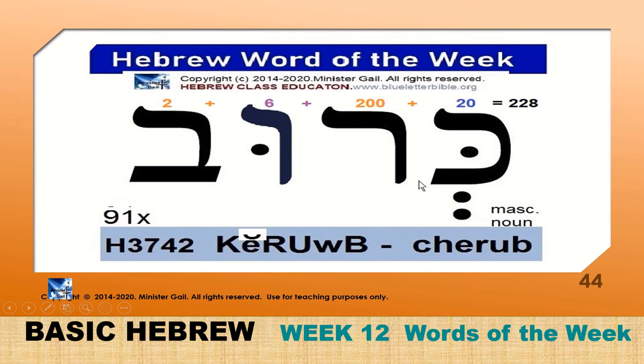Cherub. So we say cherub, but it's keruv. K, E, R, U. The V turns into a U when there's a dot to the left. U-W, U, like in blue, and B will be pronounced as a V if there's no dot. Keruv, not cherub, but keruv. That's in there 91 times.